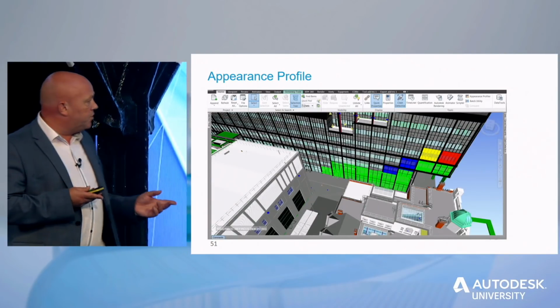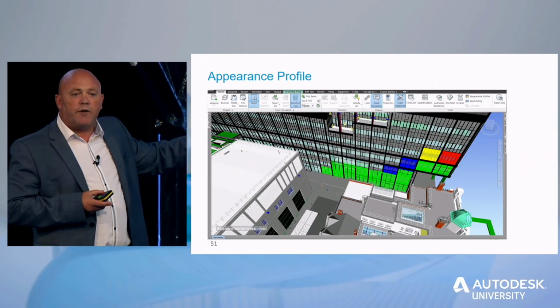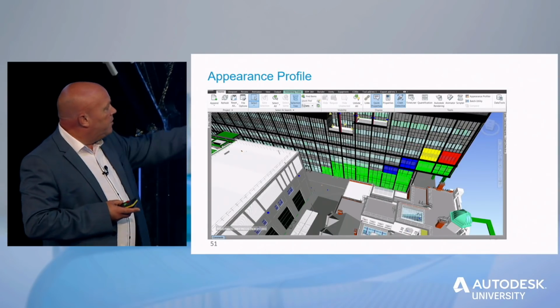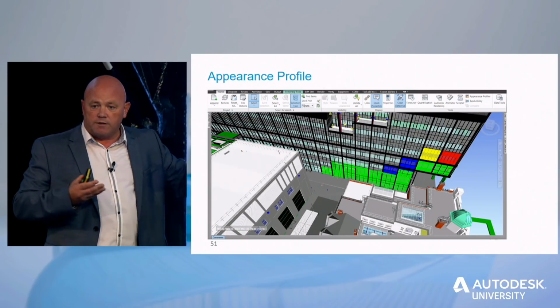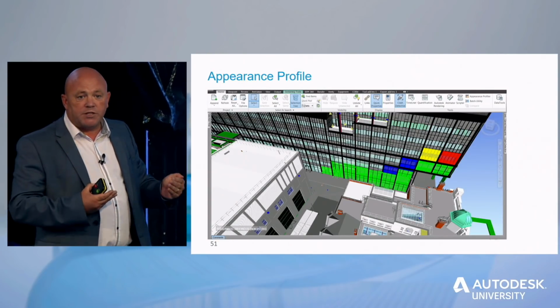And what that's allowed us to do is start monitoring graphically in Navisworks where each panel is. So the green ones are actually in situ, they're fixed in place, no issues. The blue ones are on site, ready to be put in place. The yellow one is going to be delivered within the next 7 days. The red one was damaged and it's now been sent back.